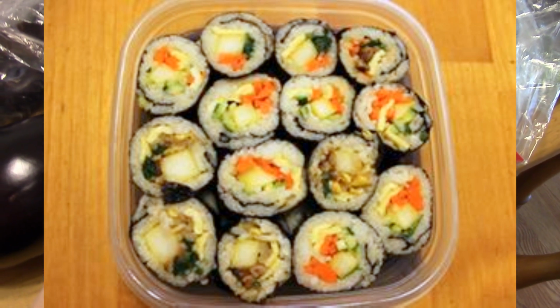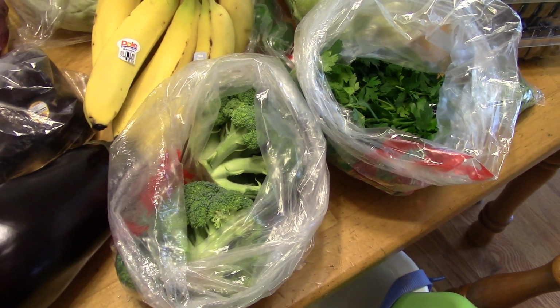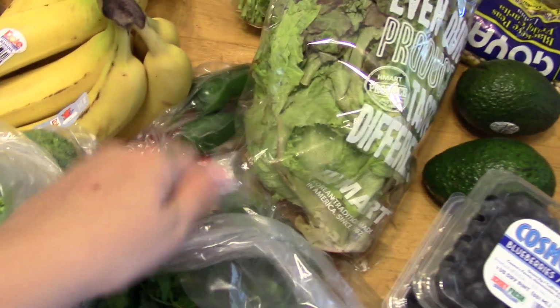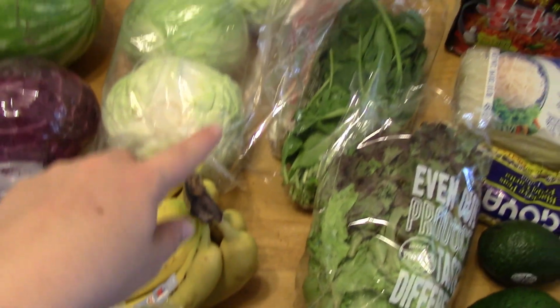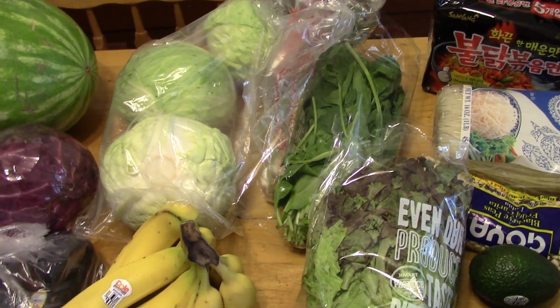Got some broccoli. I'll probably put a lot of this in the macaroni salad. This is parsley for the tabbouleh. Got some jalapenos, that's for the eggplant curry. Bananas. The cabbage was on sale, so I'll make a small batch of kraut.